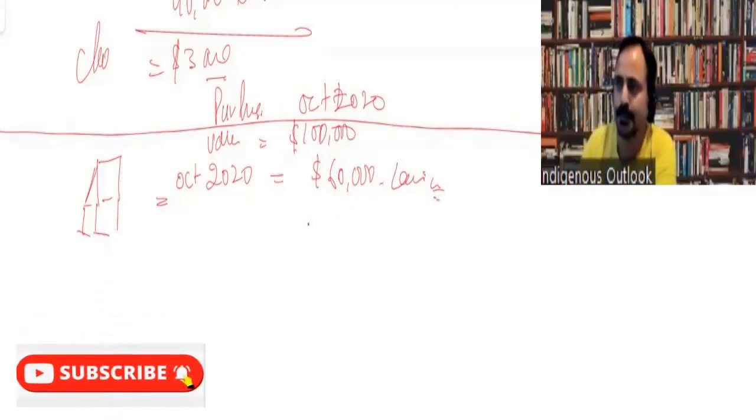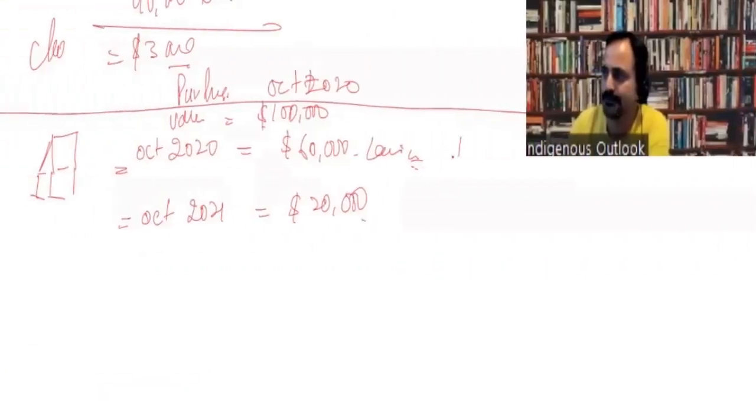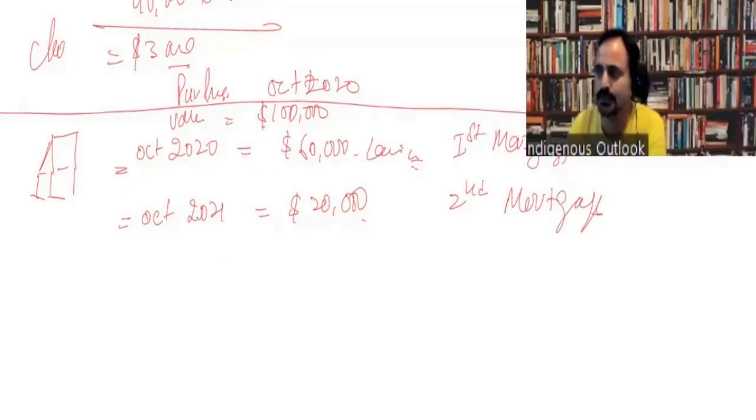At that time. Now, in October 2021, I took another loan. So it is my first mortgage, and this is my second mortgage. I took another loan on this property. I didn't refinance this loan. I took another second loan on this property in October 2021.